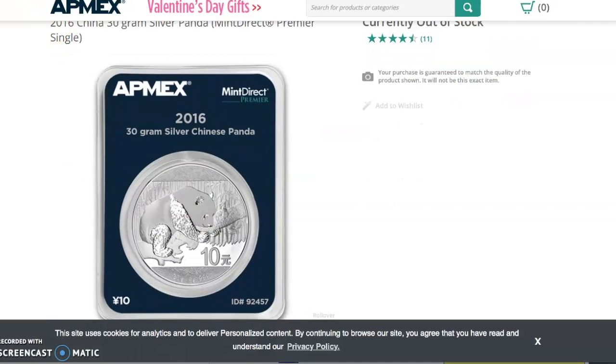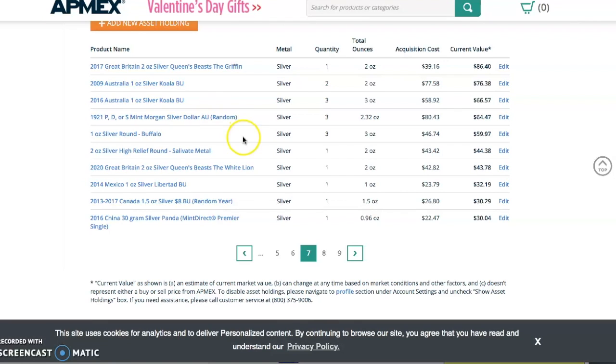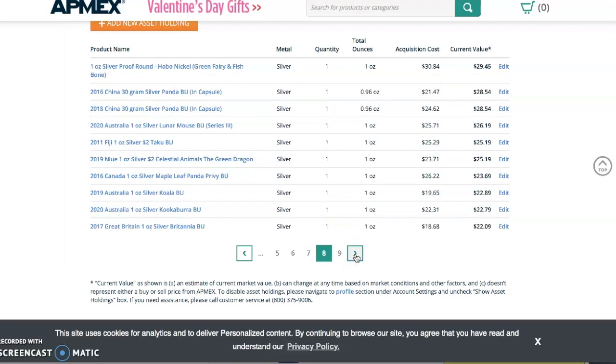That's the 2016, still worth about $25, I think. Actually, they say 30. I paid 22. They're probably worth 25. There's the 14 Libertads, going for $32. What else? Let's see.